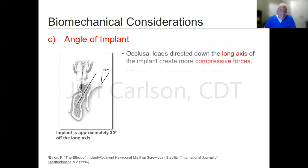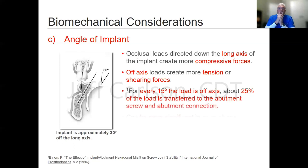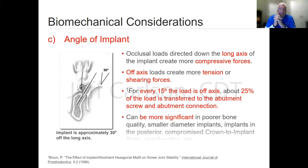So let's talk about the angle of the implant. This was interesting. Dr. Paul Binen, a wonderful prosthodontist from California, helped with some of the things I was doing in the book. I learned this from his article: for every 15 degrees the load is off the long axis, about 25% of the load is transferred to the abutment-to-screw connection right here. And what else is happening right there? That's your bone-to-implant interface.